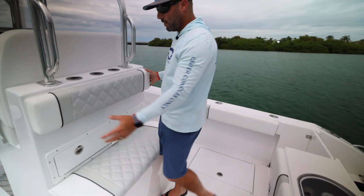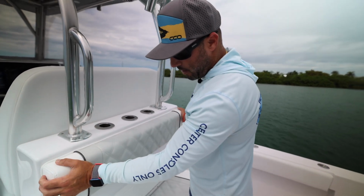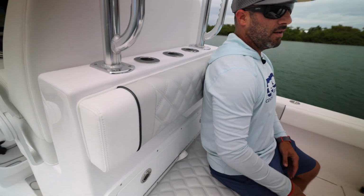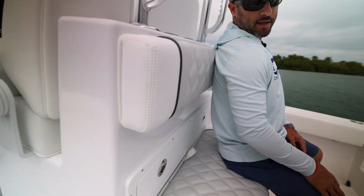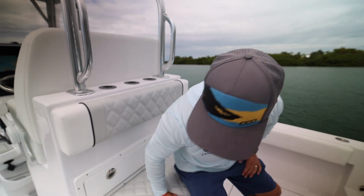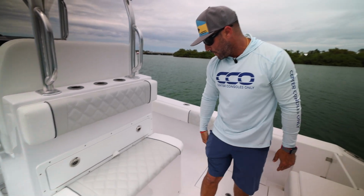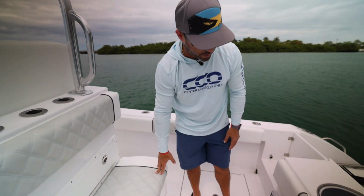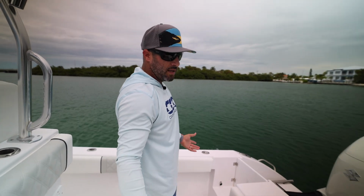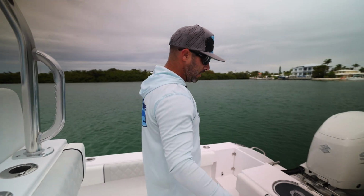One thing I know that they're doing here is slimming this piece up and possibly bringing it down a little bit, just so you lay back and it's a bit more comfortable, so you can utilize more of this actual butt space. Little changes that Matt and Jackie told us about. But even with this rear facing bench seat on a 27-foot boat, with an 8.6 beam, you've got a good amount of space back here.